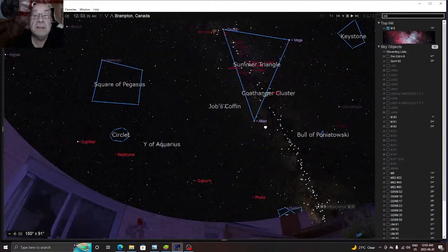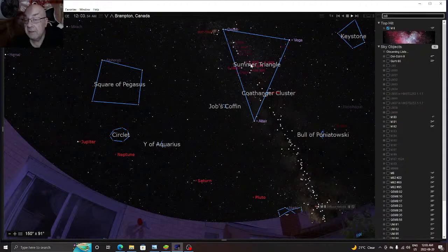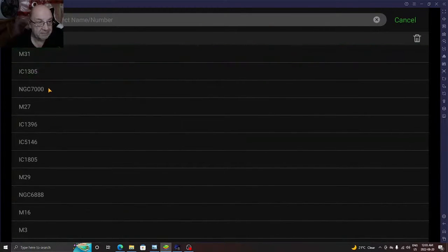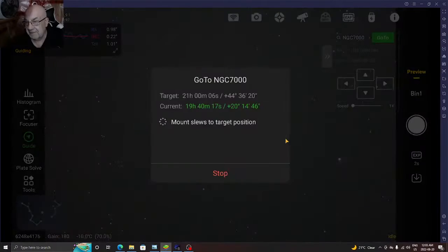Let's find another target. Okay, so what I'm going to do is go back to the North American just for a second to see what might be going on. Let's see if it can find it. If not, I may have to restart this telescope. And if that happens, we'll probably call it a night here, which I'm going to do anyway very shortly. However, we'll give it a try and see what happens.